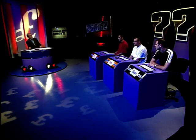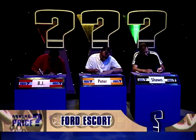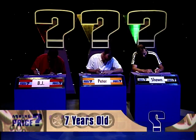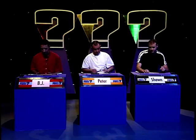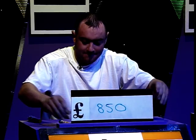Not only a very popular car, Britain's best-selling car for years and years. So there you are, a Ford Escort at auction, all those greasy traders standing round, knocking it down, kicking the tyres. What do you think they were sticking their fingers up at? And what do you think they bid for it? 32,000 miles, 7 years old. They're starting to put their boards up already.